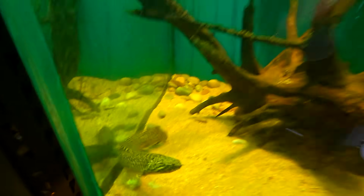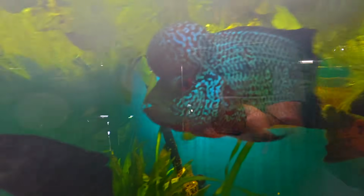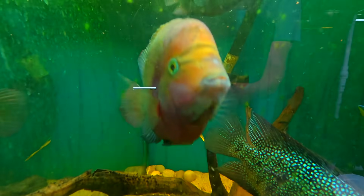Got a bunch of varieties of Bichir. We've got the 3 big Oscars. We've got the arowana that's up to about 8 inches. It's a flower horn, jaguar. There's the 4th Oscar that's an albino. We've got the 2 Texas cichlids, which are actually Carpintis. We've got this Vieja.